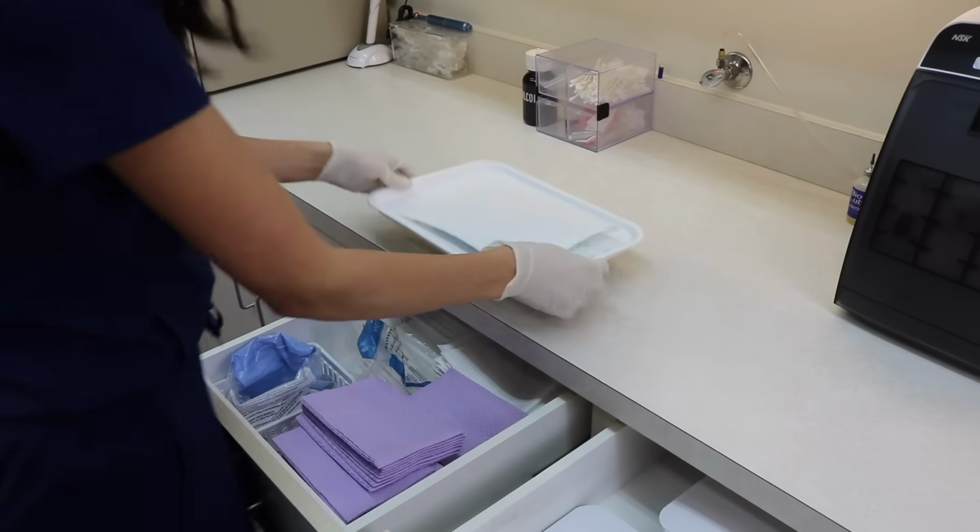Okay, and then I make sure the patient trays are made and ready to go and empty the autoclave and sort all the instruments if there are any instruments that need to be sorted, things like that.